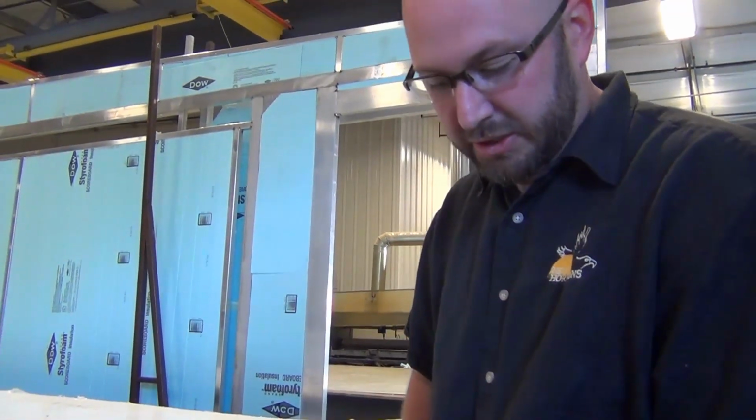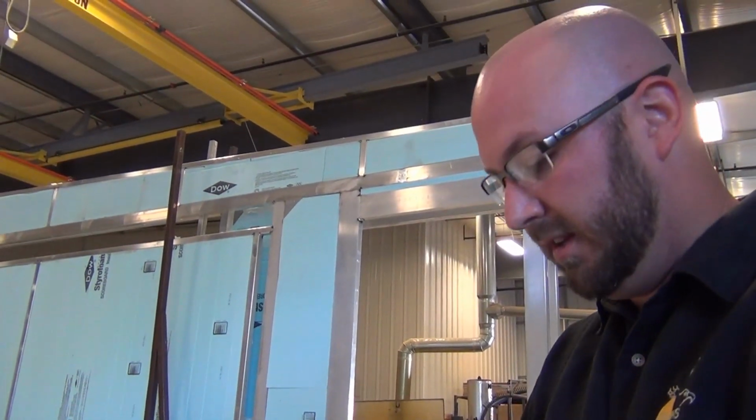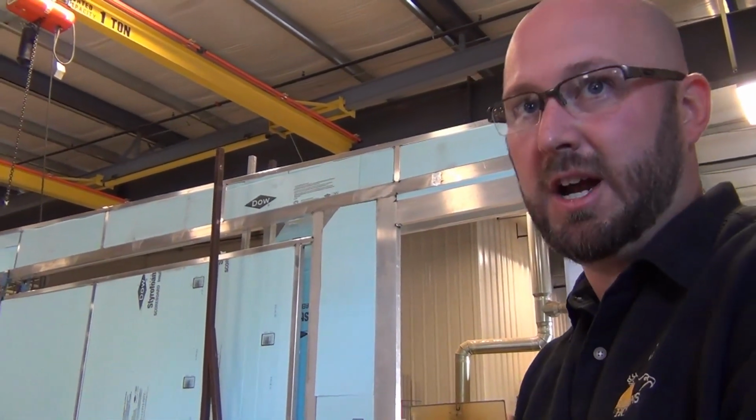I've actually got a picture of an F450 driving up this window plank. Someday we should try one of your trucks.